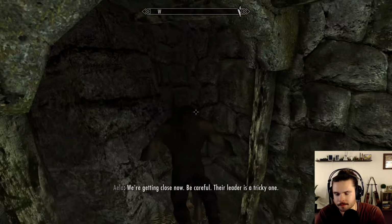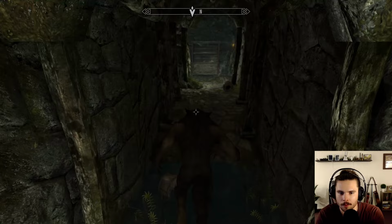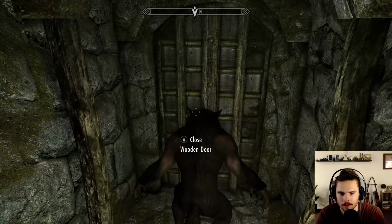They call him the Skinner. I don't think I need to tell you why. Oh, you don't. I get it. We saw the dead werewolves. Okay. Let's kill him.